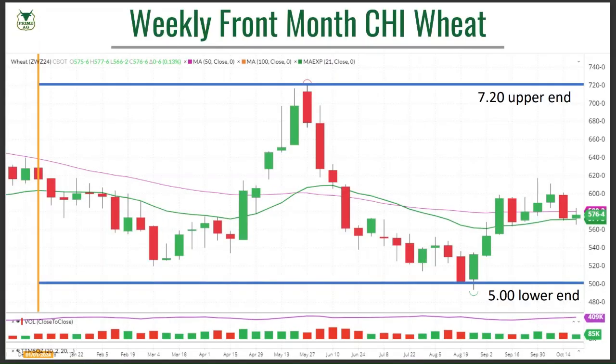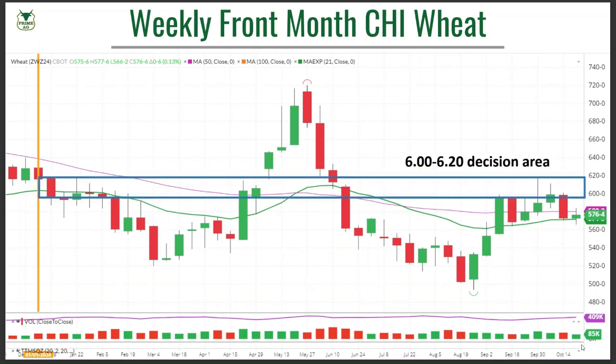Here's your front month weekly Chicago wheat chart. Again, you've got the first of the year marked by that yellow vertical line. You have a 720 upper end, $5 lower end. As we zoom in, our 6 to 620 becomes our decision area on front month. As it sits today, when the front month is in that area, July 25 currently gets to be about 650. Historically, that's a good value to make a sale.